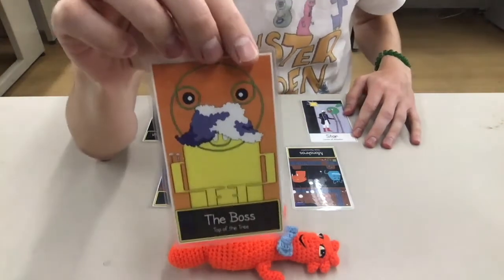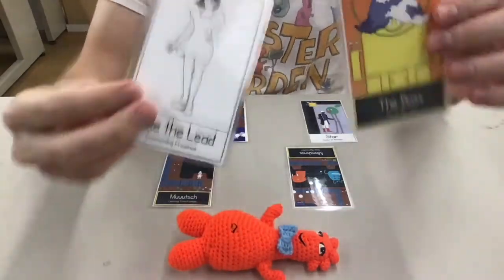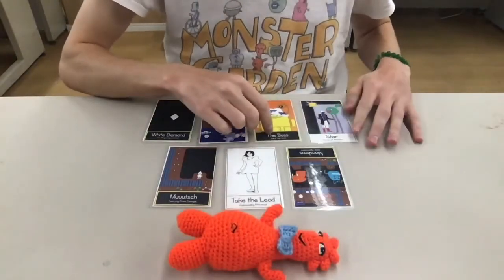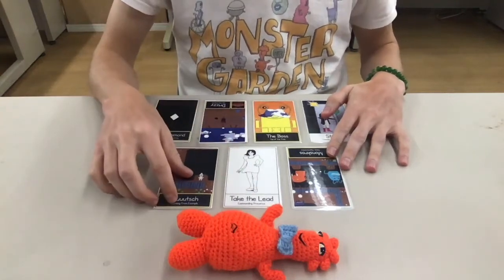You got the Boss card in reverse. These are the two leader cards. One is a character from my comic, one's a character from my game. I think you definitely don't want someone explaining to you or telling you what to do.